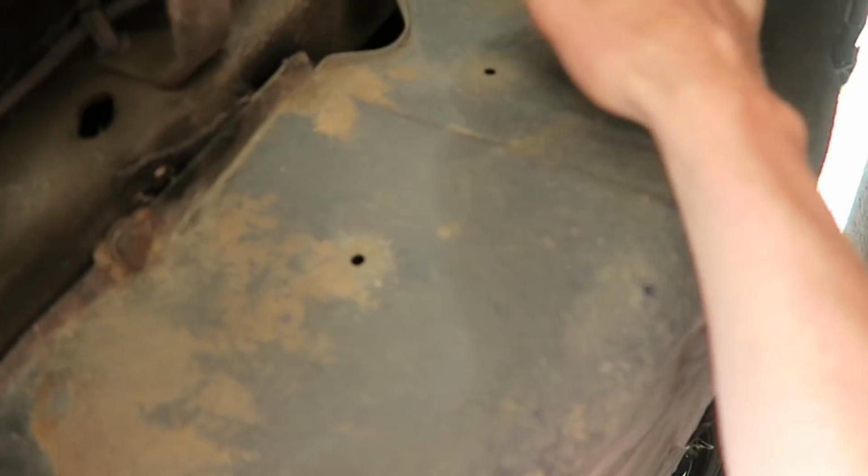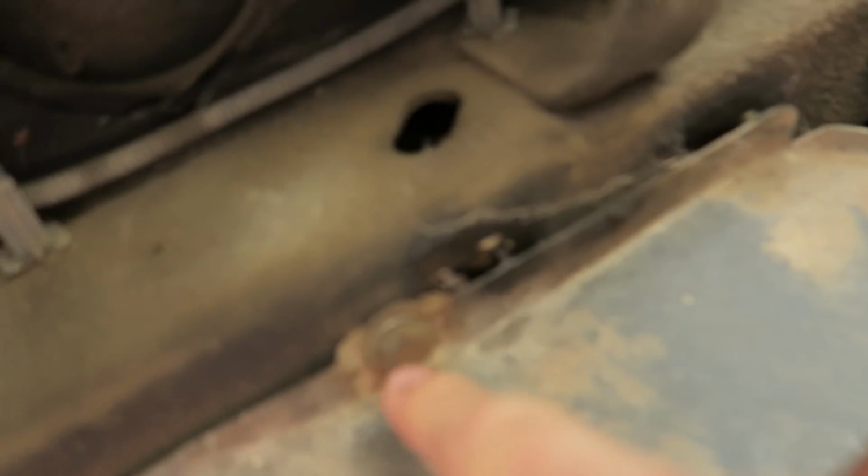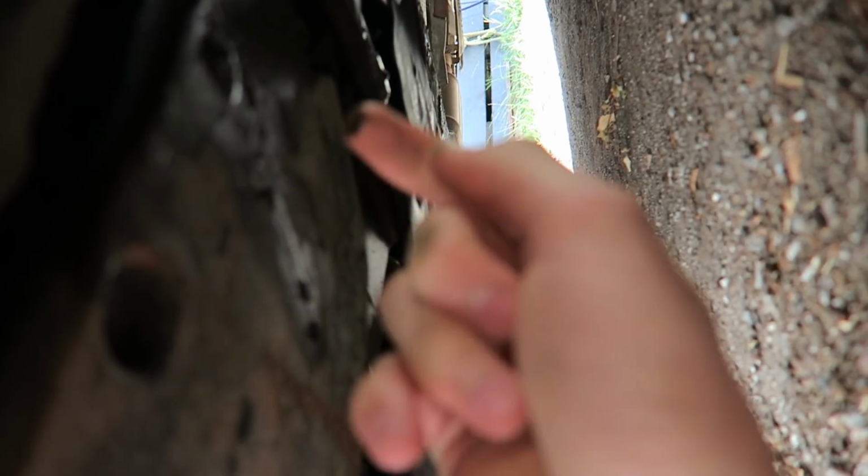All right, so windy, but let's get under here and I'll show you guys the situation. As you can see, we've got this guard here. So what I'm gonna do is unscrew it here and here, and all the way around, and we'll pull this thing off. I can already see the fluid that's been leaking under here, if you guys can see that oil there. That's from the steering rack, I believe.